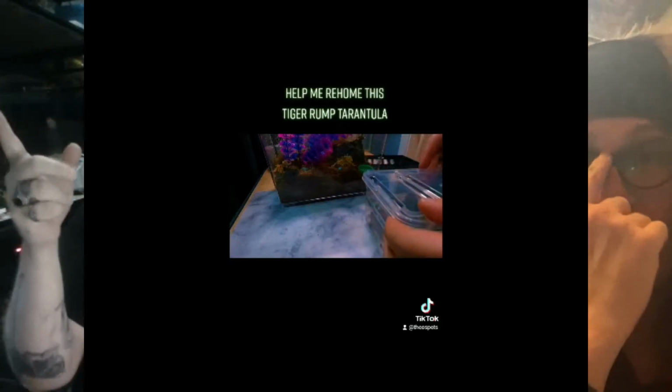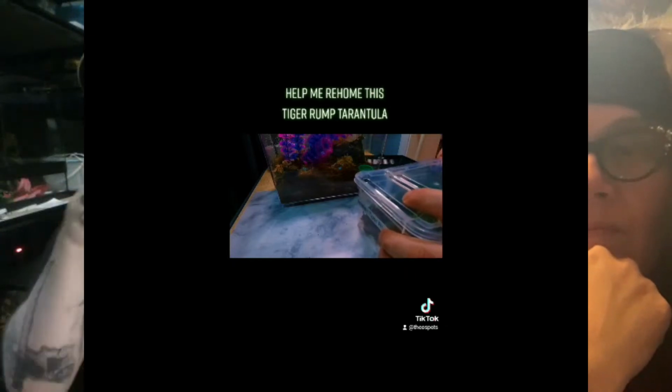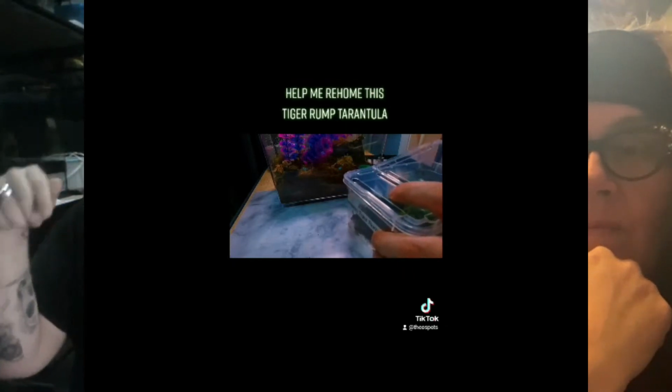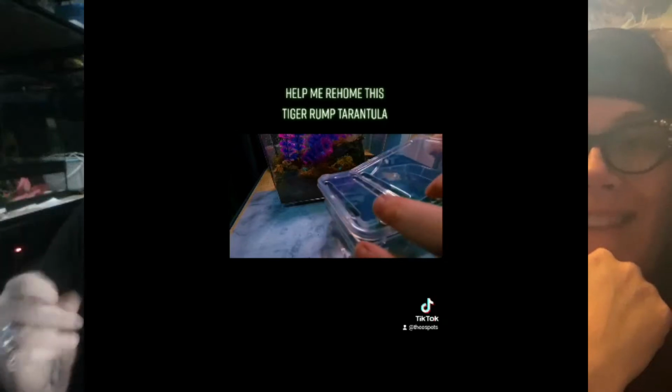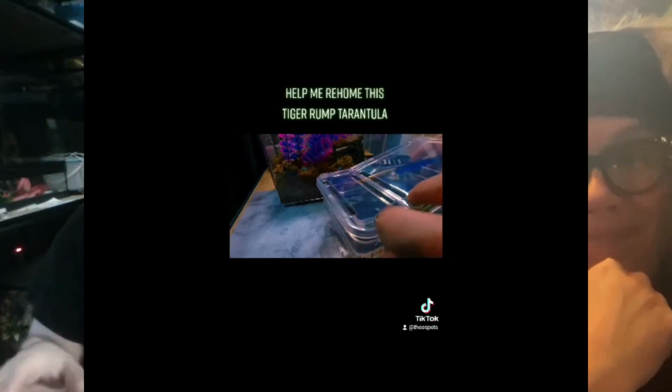And then that tiger rump, when I got it, it went from one corner of the cage to out and on me before I could blink. I mean, it teleported. It was absolutely bonkers. It was cool, like a little bit of adrenaline rush because I wasn't ready for it.